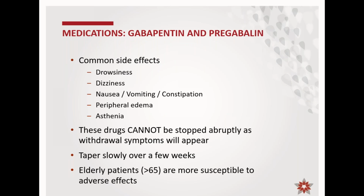Some common side effects of these drugs are drowsiness, dizziness, nausea, vomiting, constipation, and some edema. This is swelling in the hands or the feet and lower extremities. Just a note, you can't just stop these drugs abruptly, or you will have some withdrawal symptoms, so they need to be tapered. Your doctor can talk to you about how you taper it, but it's a very slow taper over a few weeks. And patients over 65 years old are a little bit more susceptible to any side effects of these drugs.